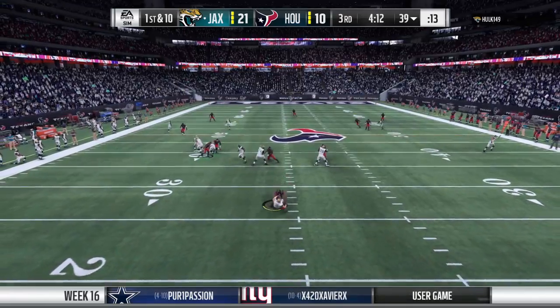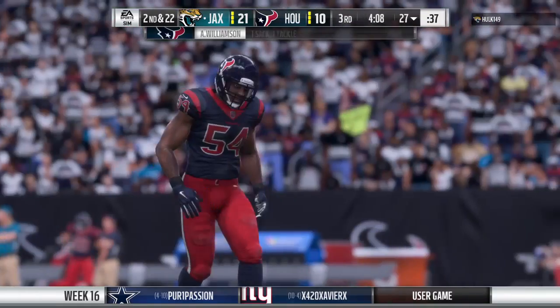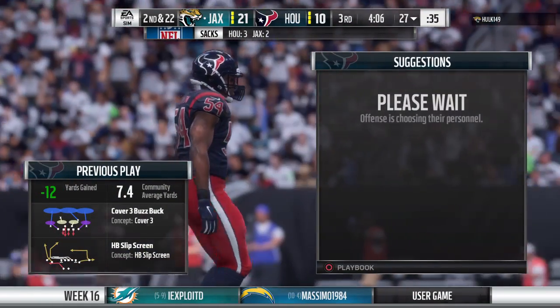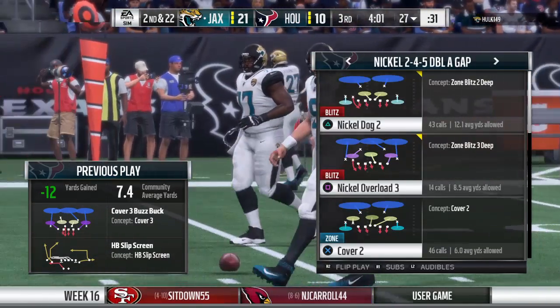They'll drop to throw. And no escaping this time as he'll go down. They got him for a sack. Avery Williamson coming hard that time. He's able to run him down for a loss of 12.